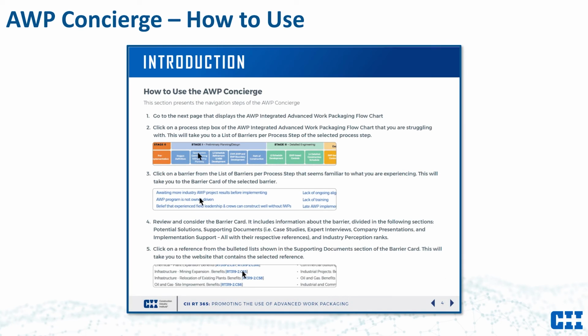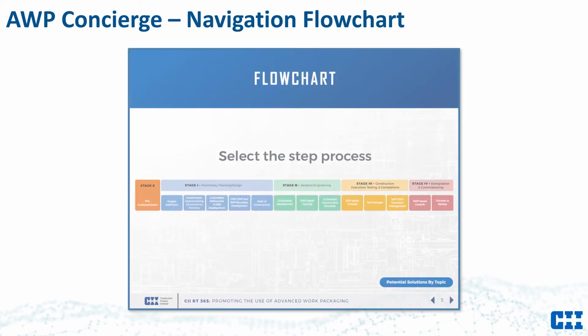The next section is the how do you use it. There's information on how you navigate the concierge. It is an Adobe PDF, but it is built to function and basically display as software, if you will, giving you selection criteria and different areas to drill down into the large amount of information that you're accessing from this document and help guide you to that specific information.